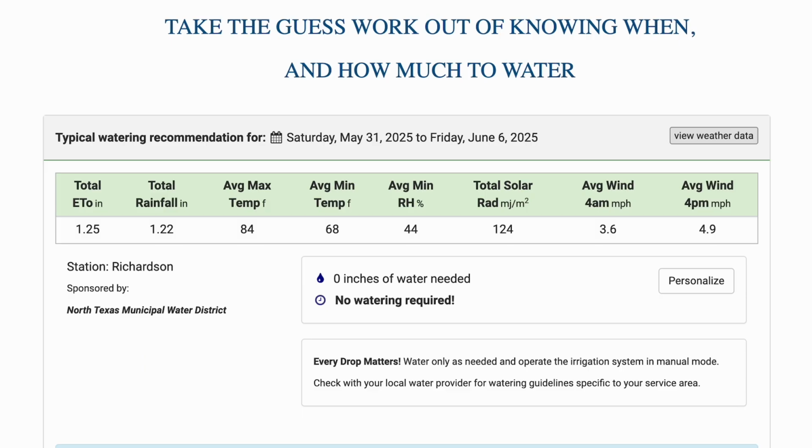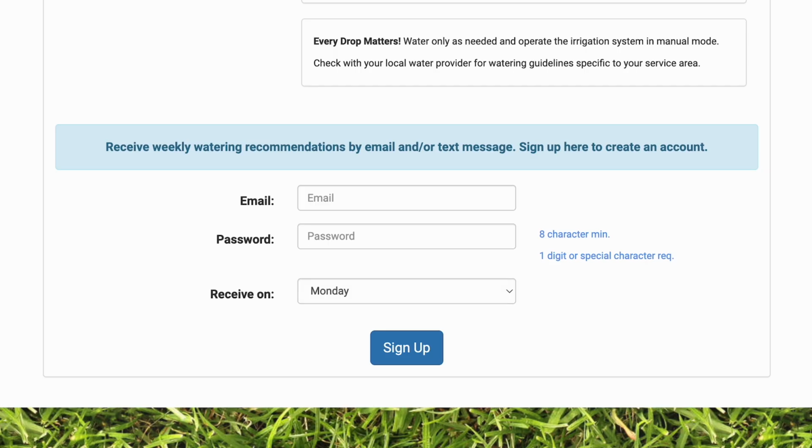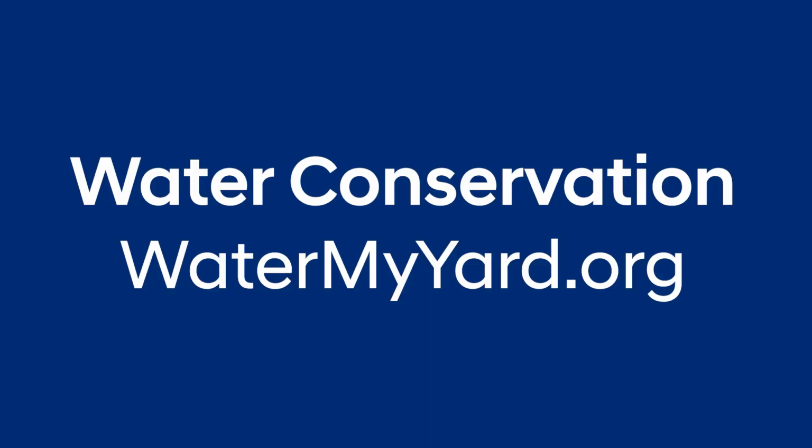It only takes a few short steps to begin receiving automated emails or text messages. The data is collected from a network of weather stations and rain gauges. Water My Yard takes the guesswork out of determining when and how much to water. It's so easy. All you have to do is create an account and answer a few questions about your irrigation system. Just go to watermyyard.org. You'll be glad you did.